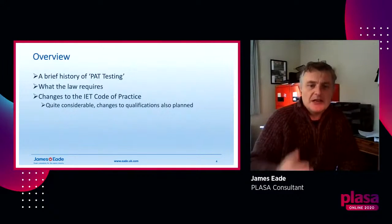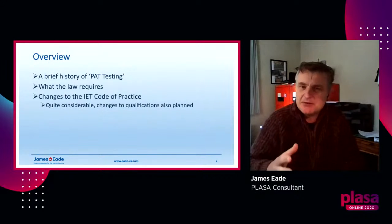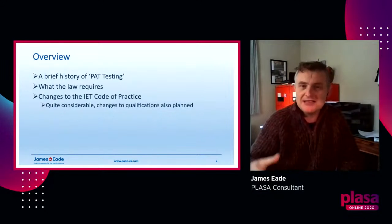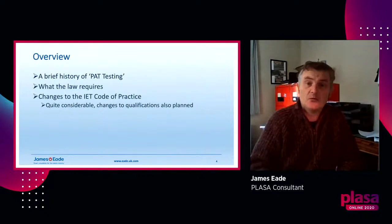So what we're going to look at, we're going to do a brief history of PAT testing, as it is known. The reason for that is because if you understand where the history of it stemmed from, it makes it easier to understand what the original intent is and where the current code of practice is heading. So we'll look at what the law requires, what the changes are, and like I say, there's changes to the qualifications, and I've been helping City and Guilds on their course as well. Competence is something we'll cover later on during the session.